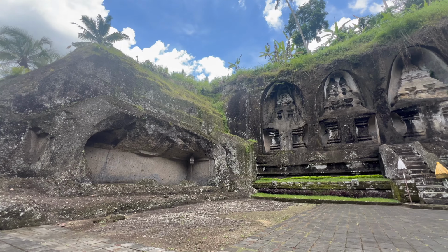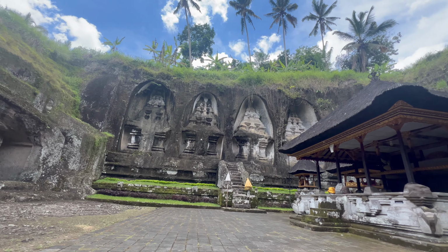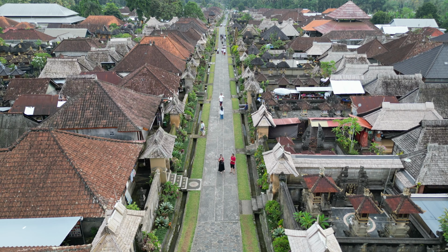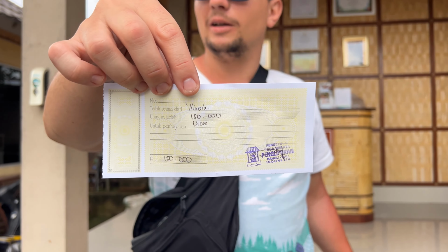Today we are exploring temples, temples where believers are bathing, temples where they have engraved shrines in the rocks, which is beautiful. And now we are in a village that is a UNESCO World Heritage Site. This is amazing. Also, here you can fly a drone. You can pay 150,000 rupiah and you get a permit to fly in the village. Cannot get better than that.